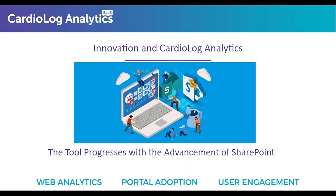He said, if one of my colleagues asked, what's the best SharePoint analytics tool? CardioLog Analytics. With its deep integration with SharePoint and ease of use, this is a tool that's not invasive and subtly does the work without over-occupying the digital workspace. Yet, it still powerfully addresses our needs for analytics. Its reporting features are ideal for our needs, and we would recommend them to other enterprise organizations.